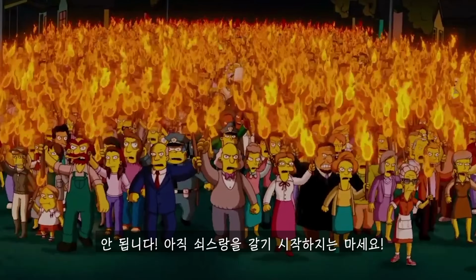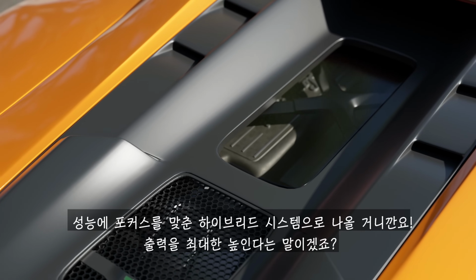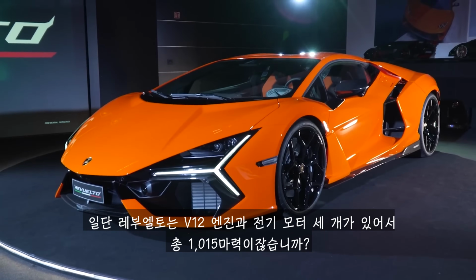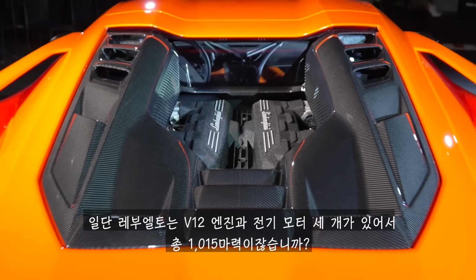But don't start sharpening your pitchforks yet, because it'll be a performance-focused hybrid system. That means it's all about power. How much extra power are we talking? Well, the Revuelto uses its V12 engine and 3 electric motors to produce 1,015 horsepower.